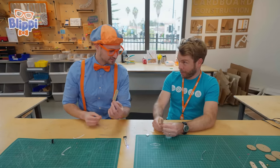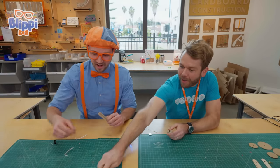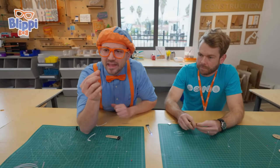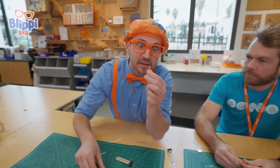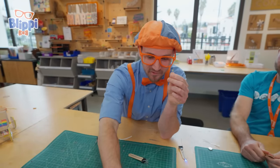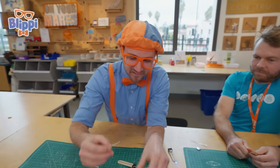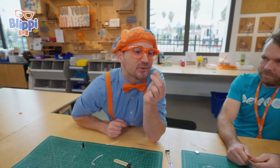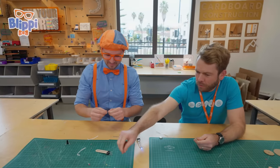Okay, now it's the fun part. We've got to pick an LED, a little light bulb. Oh, and we've got all these colors. Whoa, cool, they're really small. Looks like they have red. Ooh, I could pick from a yellow one. Oh, a blue one. Whoa, a white one or a green one. Maybe I'll do the green today. I think I'm gonna do red.